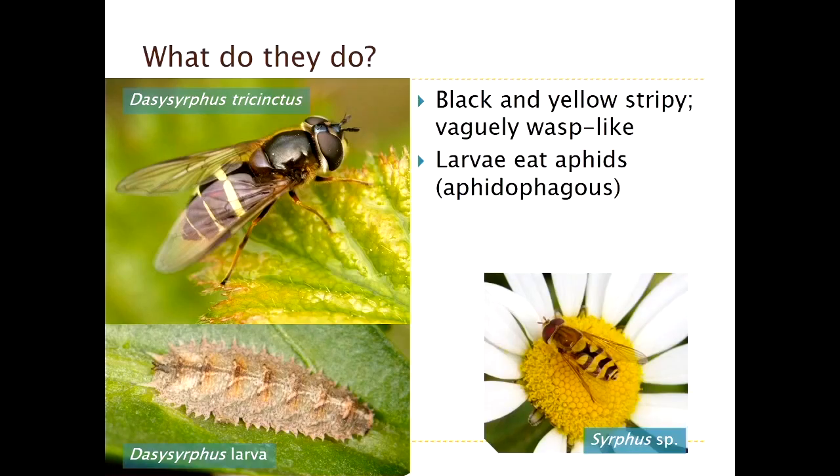Well, most people will associate hoverflies with bright, stripy, yellow and black jobs, of which there are good numbers. You will also be told they're the gardener's friend, they eat aphids. And they do. Only some of them do. So about 37% of the British species actually eat aphids. The rest of them do something else. So you've got something in the region of 160 or 170 species that are doing something different.